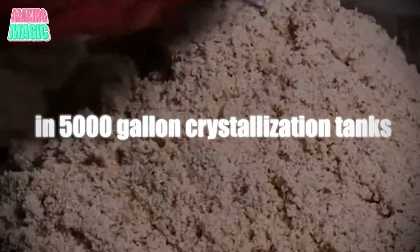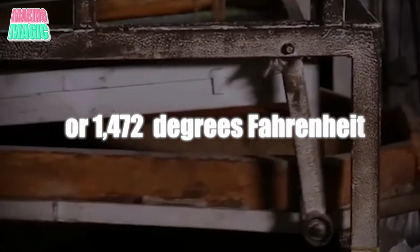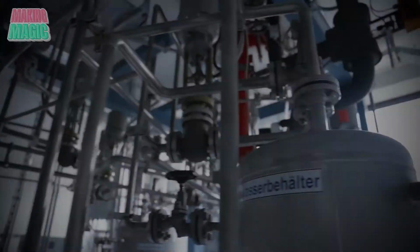Now we're ready to create what's known as yellow cake. Ammonia injection causes uranium to precipitate in 5,000-gallon crystallization tanks. The resulting yellow cake slurry passes through centrifuges spinning at 2,400 RPM to remove excess water. To prepare the yellow cake for the next stage, multiple hearth furnaces, standing 3 stories tall, dry it at 800 degrees Celsius or 1,472 degrees Fahrenheit. These furnaces have computer-controlled arms that slowly move the material through 6 different temperature zones.